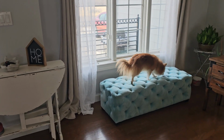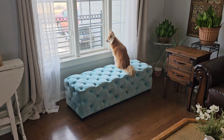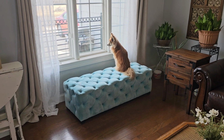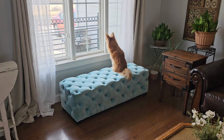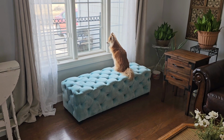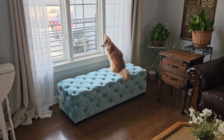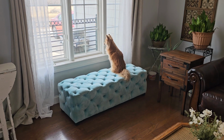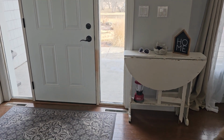And I brought this tufted ottoman up here from downstairs. It was in our family room, and this is why. As you can see, my dogs, sorry, oven is beeping. My dogs love to look out the windows, and this provides an elevated space for them so they can peer out. Otherwise, they are always sitting in these two windows.